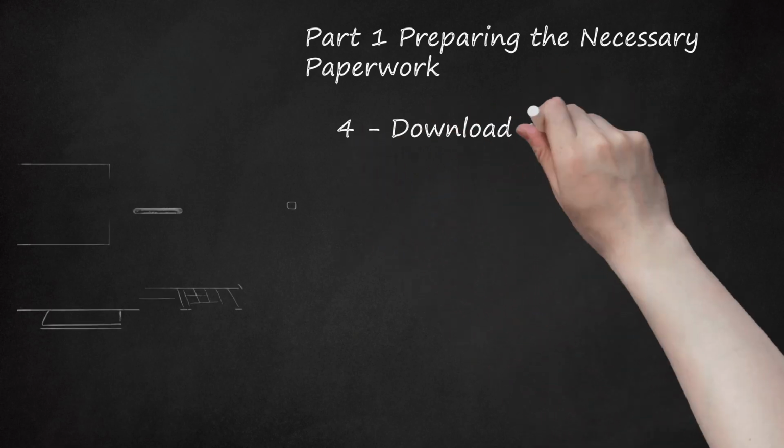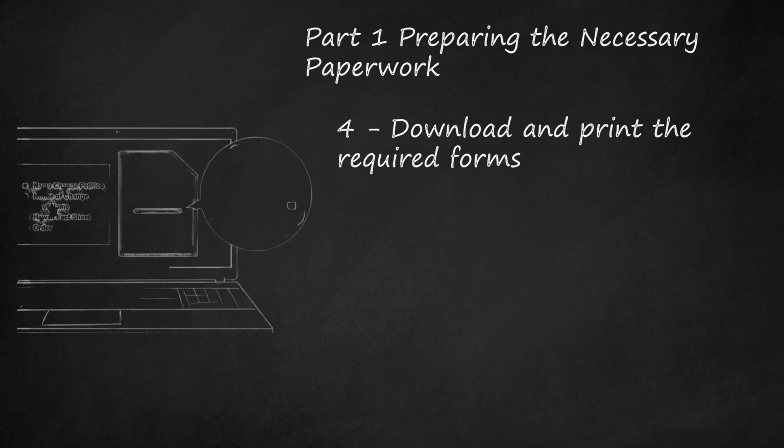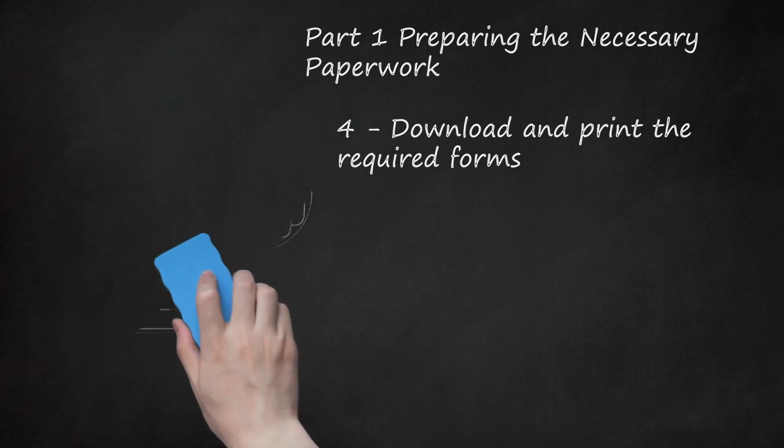4. Download and print the required forms. You should use only one side of the paper when you print the forms. Make sure that there is a barcode that prints out at the bottom of each form. If no barcode appears, you will need to reprint the forms. There are 4 documents that you must file with the Lieutenant Governor's office. Name change petition. Notice of change of name. Hawaii fact sheet. Order.